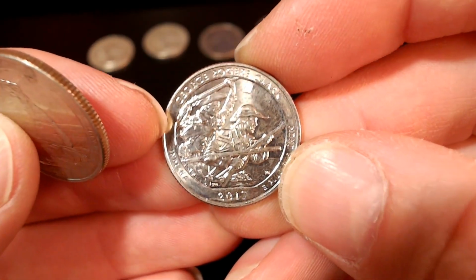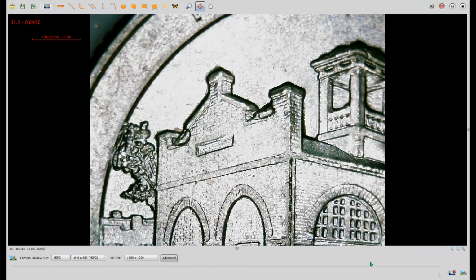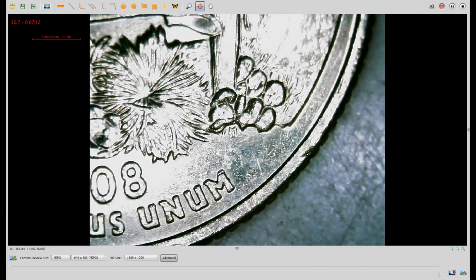All right, now I'll show you some things under the scope. First up is a 2016 P Harper's Ferry, West Virginia quarter. As you can see, there are two large die chips here at the top of the building. An example very similar to this one sold for $7.50 recently on eBay, so this one will probably sell for between $4 and $8.